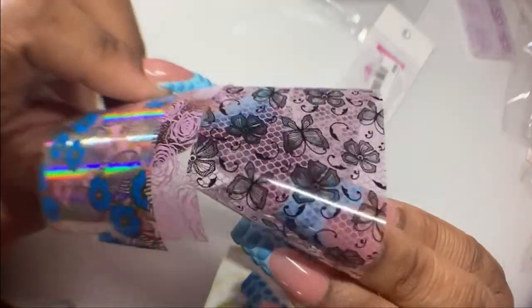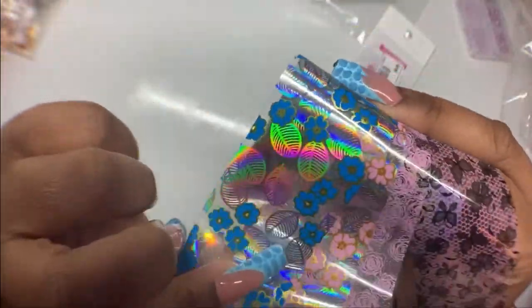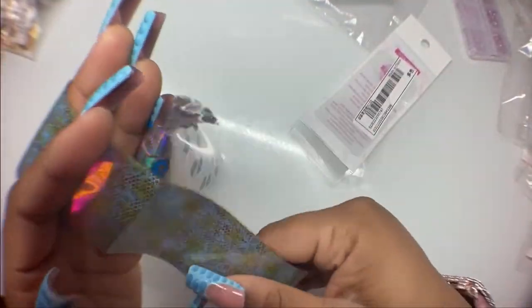But what I was gonna do was try to put them on using the whole magnet technique. So I'm gonna try those and I'll keep y'all updated.